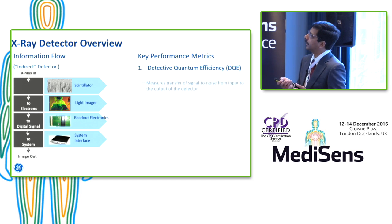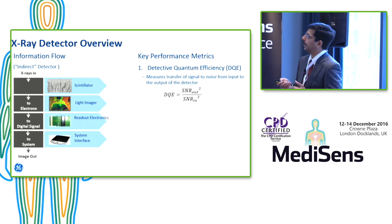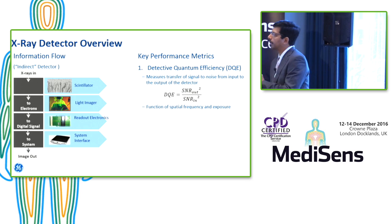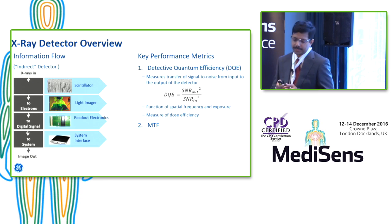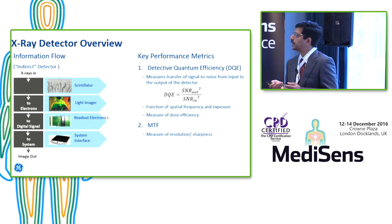And as I said, the key metric is the detector quantum efficiency. It's really a transfer of signal-to-noise ratio from the input to the output. And we saw that yesterday, how it is defined. I'll have more details later, but it is described in two dimensions: how it depends on the spatial frequency, and how it depends on the exposure. It's a measure of dose efficiency. And another metric that is often quoted is MTF, the modulation transfer function, which is a measure of resolution and sharpness.